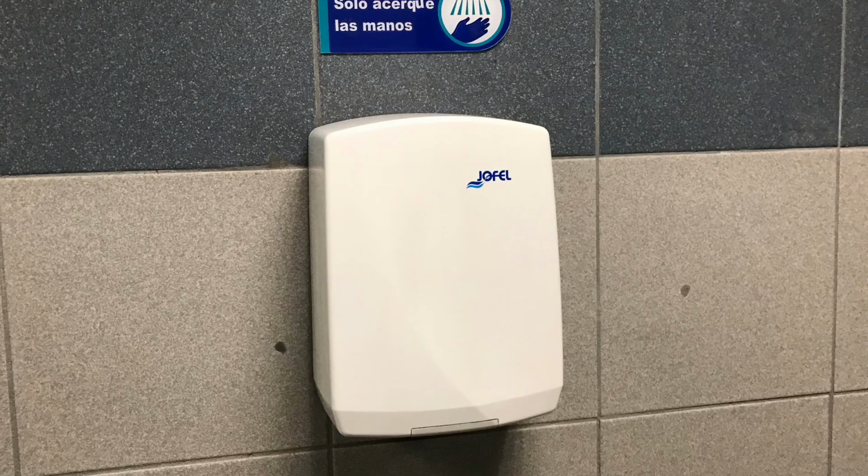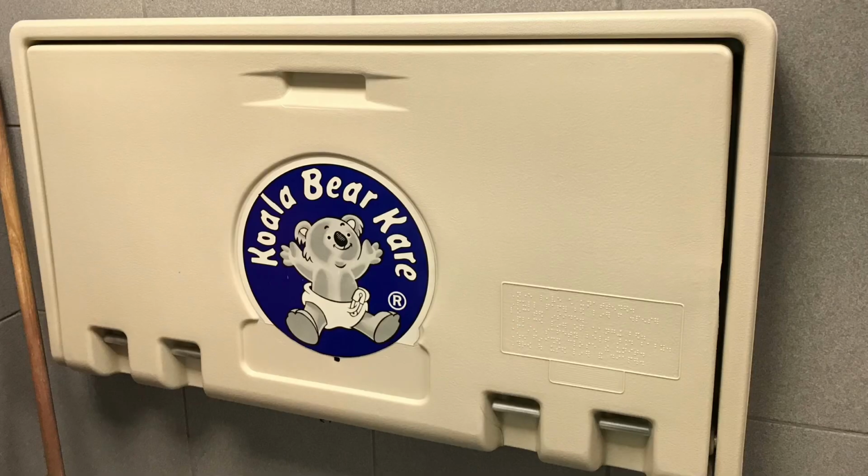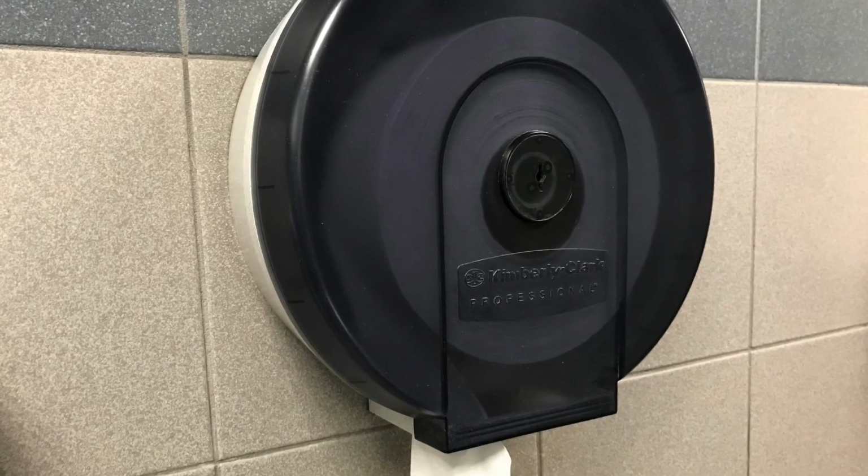So this is your hand dryer, air dryer. This says a place to change diapers. Cambia pañales. Here's your changing table. It's the koala bear care. Wipe it down.